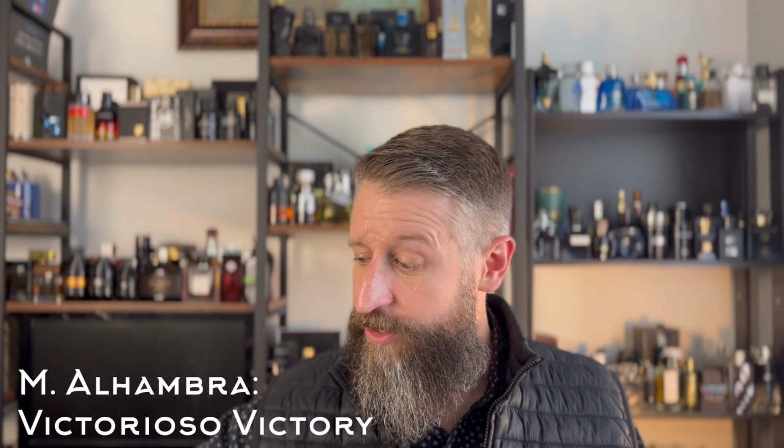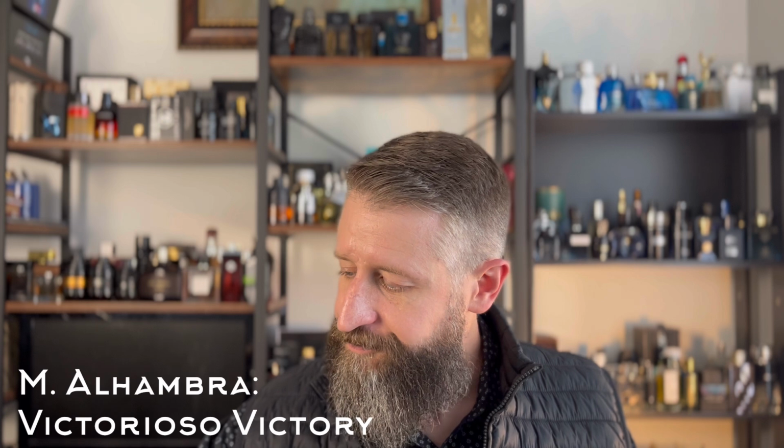I haven't ended up wearing it that much. I was hoping for a little more rich, sweet vanilla, but I actually wore it a couple days ago. It's a good fragrance and a good clone.